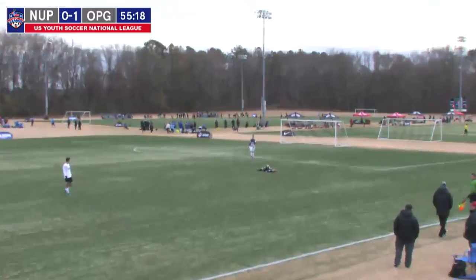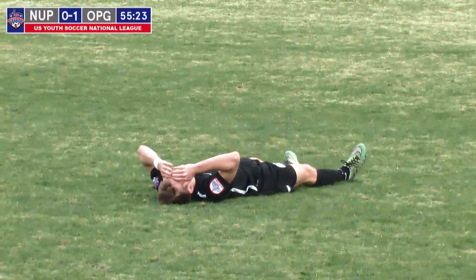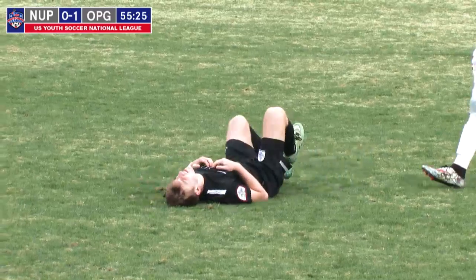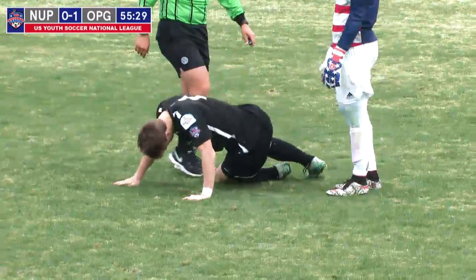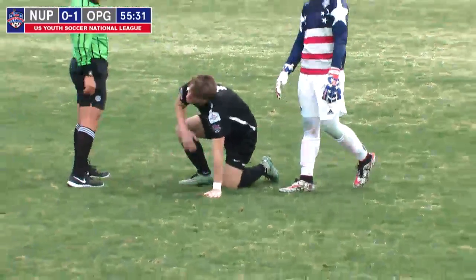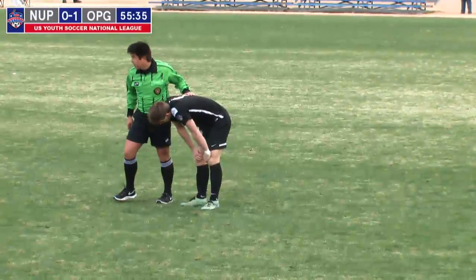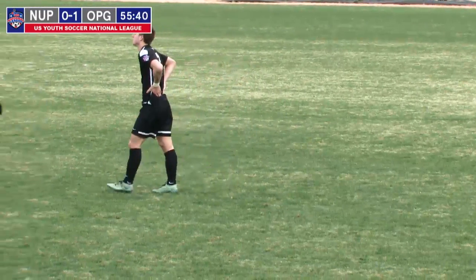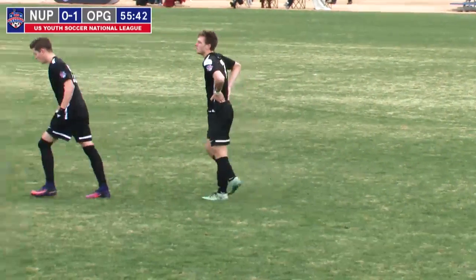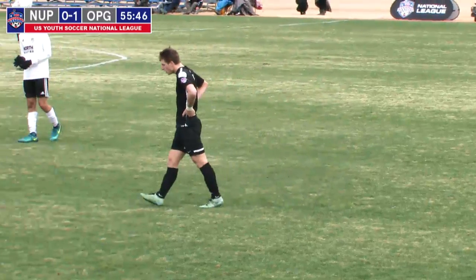That's... Well, it was a big thumping tackle. It was fair, it was clean, but Luke Kiley's down here out on the edge of the box, and might have just had the wind taken out of him there with the tackle. It certainly looks that way. I'm sure he'll be alright. It's a tough kid. He's going to be okay, folks.